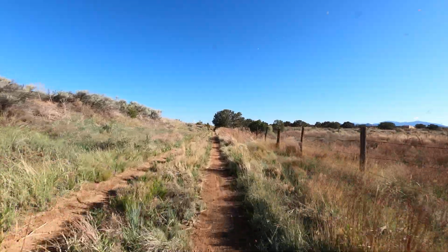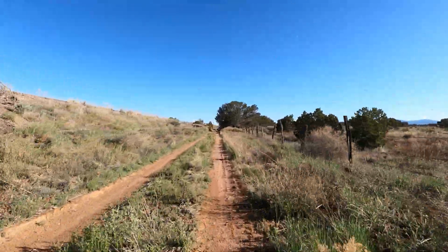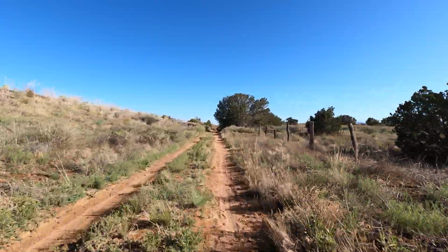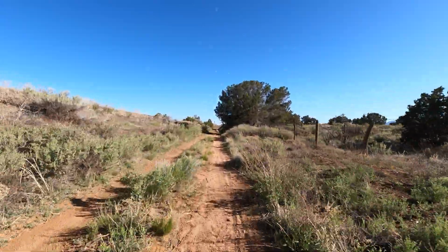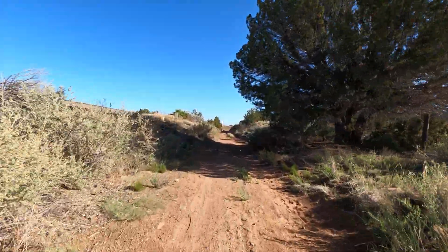Let's try this side. Let's have more sand. The other side is looking better. It's like me standing in line at the grocery store. I always pick the slowest line.